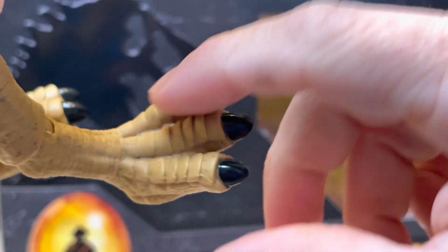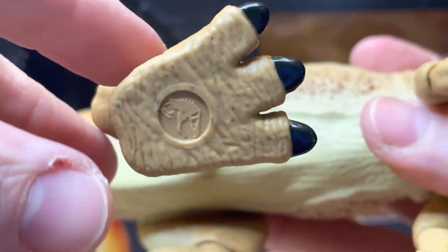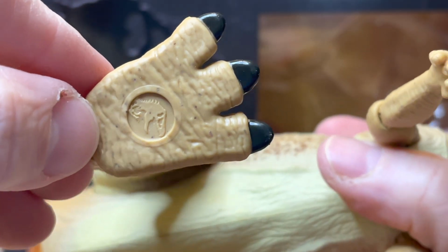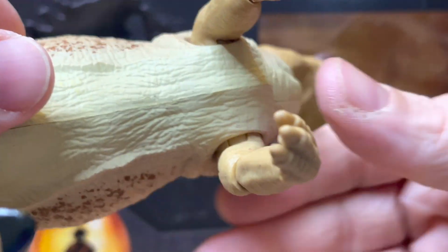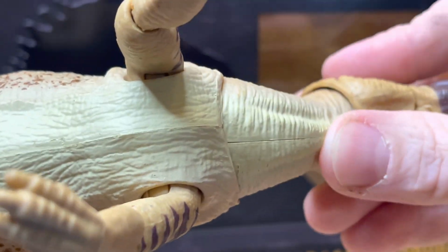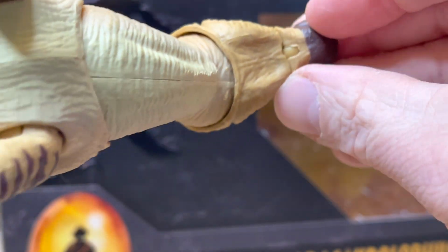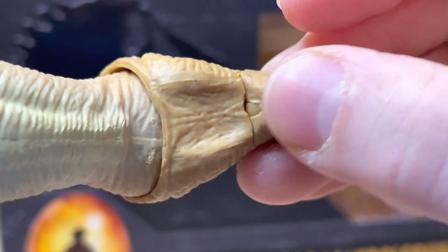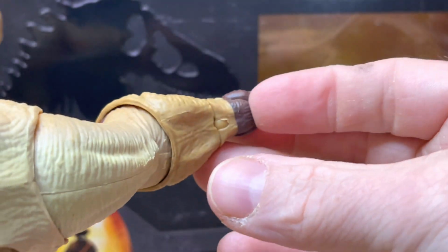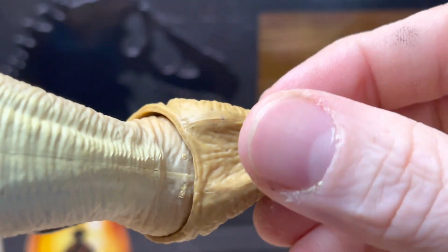Here is the foot itself. And then underneath the foot, you're gonna have that Jurassic World logo. And then you're gonna have folds of skin under there. This nice white cream colored belly. There's underneath the jaw. Open up the mouth one more time. And there's what it looks like. And then if you look inside the mouth, you can see some nice grooving on the top of the roof of the mouth in there.